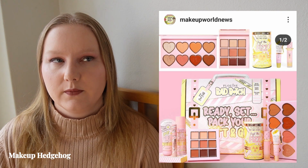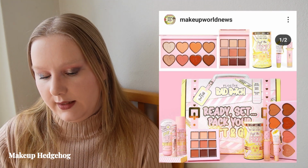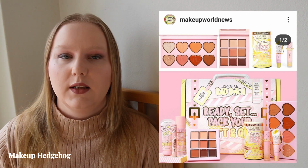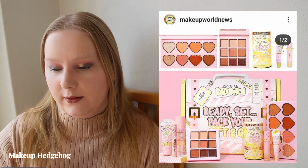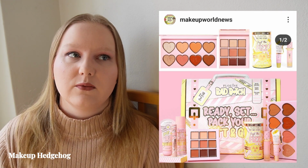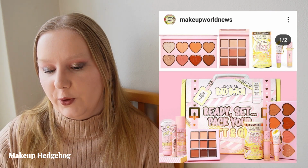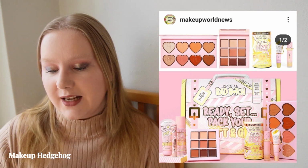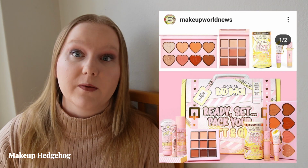But for example, now they have the budget box that will ship out during May, and this is apparently Ready, Set, Pack Your, I'm not going to say the swear word, Pack Your S and Go. And I was actually contemplating whether I would want to wait for next month and order this, because I think this has very decent value if you want to try the brand.